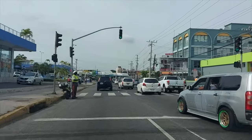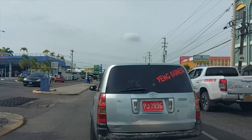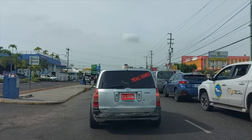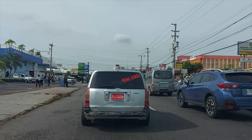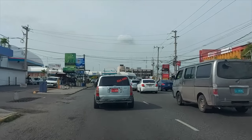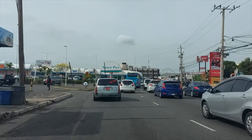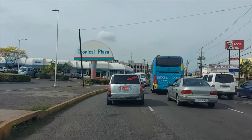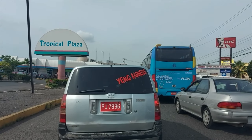All right, so passing Twin Gates. Then we have Mall Plaza on the left. Passport, Immigration and Citizenship Agency on the right. Tropical Plaza on the left coming up. So most of this area going straight back into the center of Half Way Tree is a lot of plazas. We have KFC on the right, Singer Furniture on the right.